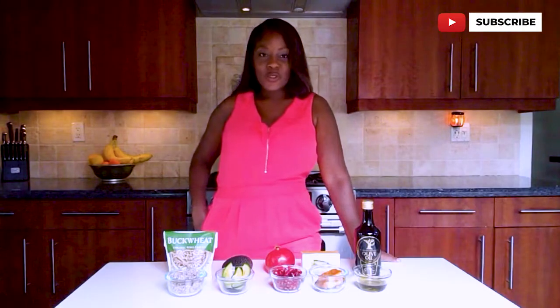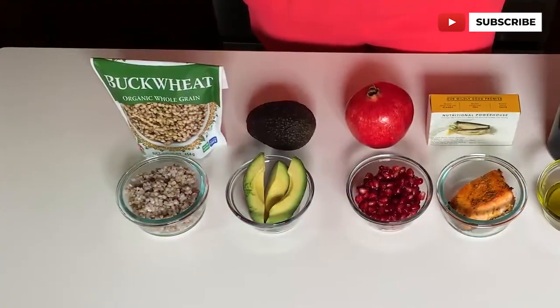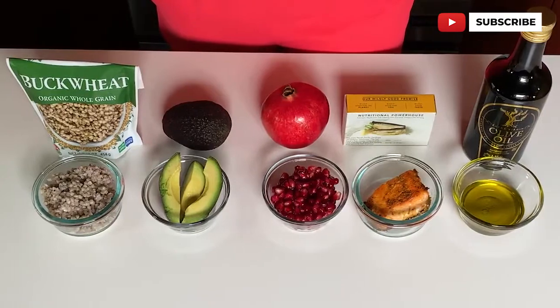As a doctor of clinical nutrition, I'm often asked, what are your top 5 anti-aging foods? Well, here they are: buckwheat, avocado, pomegranate, fatty fish, and olive oil. Stay tuned to find out why.